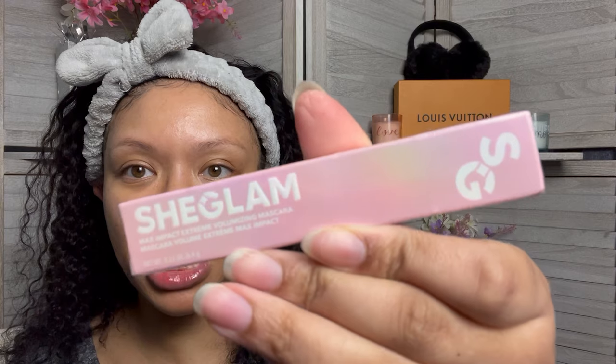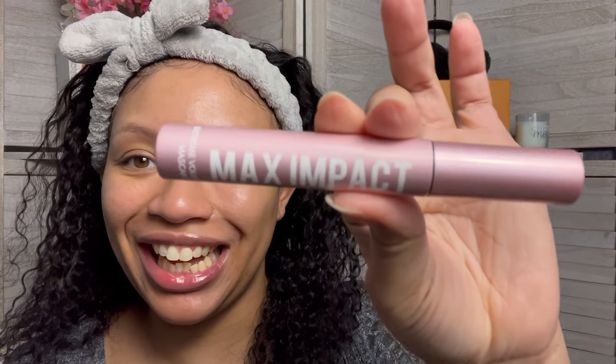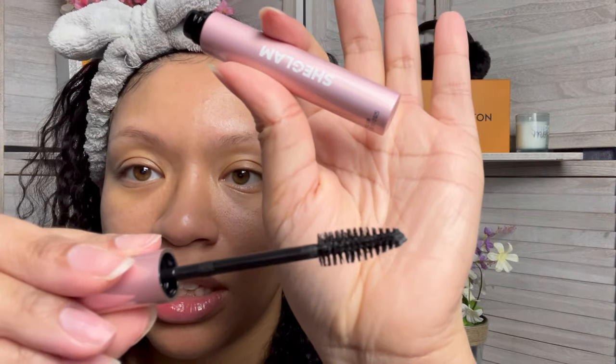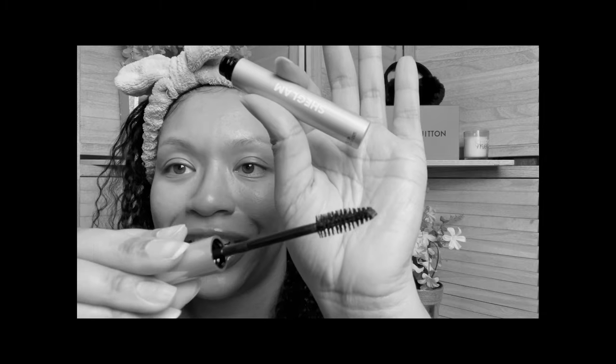The next item that I'm pulling up is the Max Impact Extreme Volumizing Mascara. It has a slight iridescence to it, which I love. Iridescence is that girl. This is so cute. Okay, this is what she's looking like. I think that is so adorable. Let's see what the wand is looking like. Okay, so it's one of those bristly wands. Smells funny, which all mascara smells funny. I'd be a little concerned if it didn't smell funny.